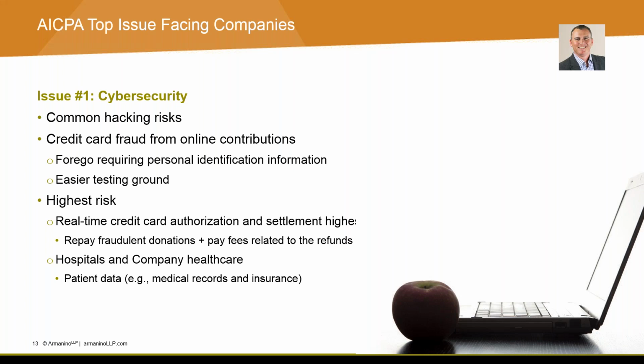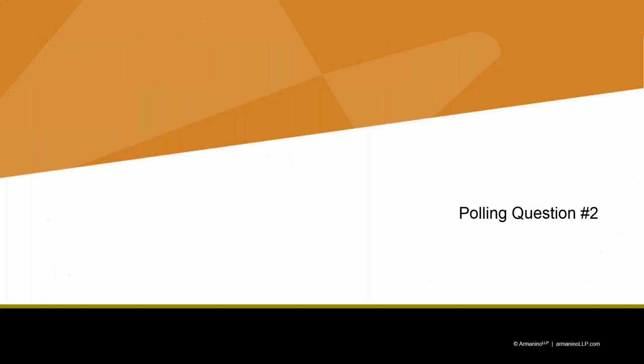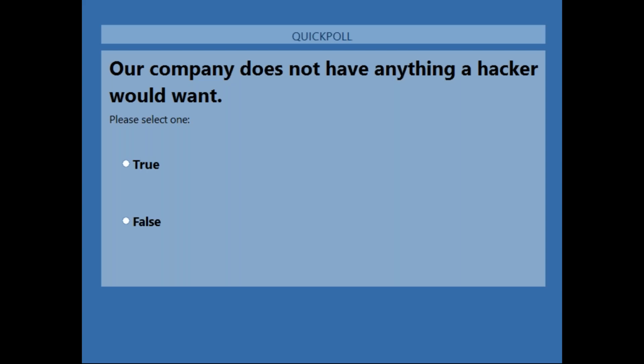I think next we'll jump into our polling question number two. All right, next question then is, our company does not have anything a hacker would want. Please respond as either true or false. True is your company does not have anything a hacker would want. False, we absolutely do have something that they would want.